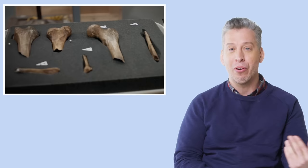It's human. Forensic anthropologists, just by looking at it, would know that it was human by its shape and by knowing what that looks like versus a dog bone versus a chicken bone.